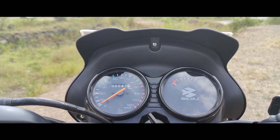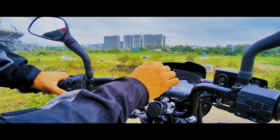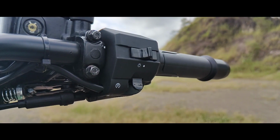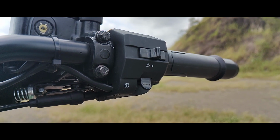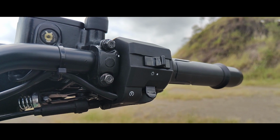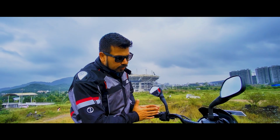In terms of the switch gear, you have a pass switch, high and low beam, turn indicators. This is the horn, you have the light turn on and off switch, and you have an engine starter button. You don't have an engine kill switch, so that's missing here. Also, while you find that button on some premium motorcycles, a hazard switch is also not there.